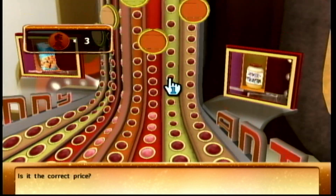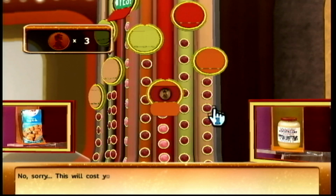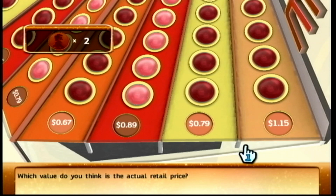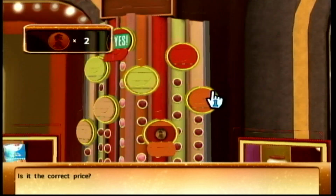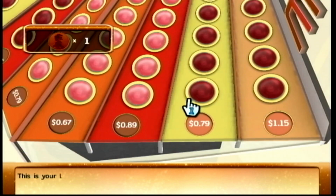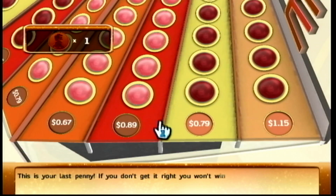Is it the correct price? No, sorry, this will cost you a penny. Which value do you think is the actual retail price? Is it the correct price? No, sorry, this will cost you a penny. This is your last penny. If you don't get it right, you won't win anything, so good luck.